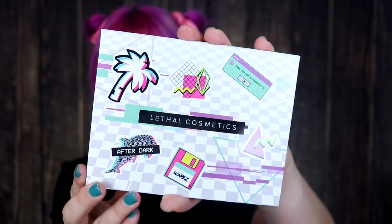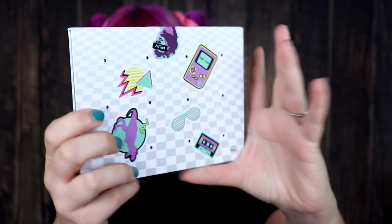But then they also sent these little stickers so you could decorate the palette yourself. So here's the stickers that I put on mine. I also put some on the back here. And I just think that this is so cute. This is kind of like the same concept that was on the Elf and J Kiss It palette, where it also came with a sheet of stickers, and then you can decorate your own palette.